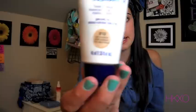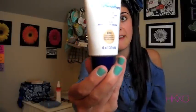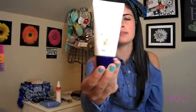It looks like this. Mine's in light to medium because I am a pale gal, and this is from the drugstore. I'm not really sure. I've had some people asking me where they can get this. I'm pretty sure Walmart has it because that's where I got mine, but I don't know about anywhere else. I'm pretty sure they all have it, but I'm not an expert.